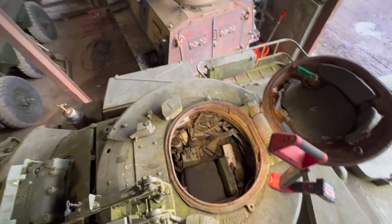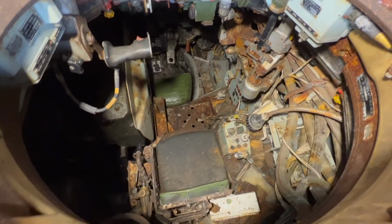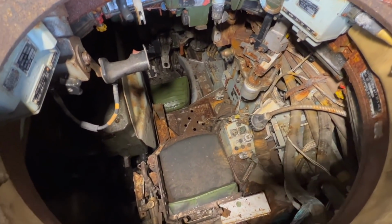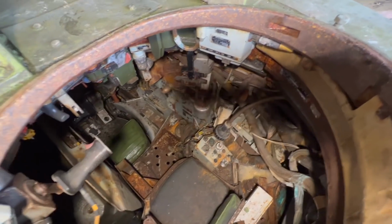No. But yeah, so this is inside the commander section. So this thing has stood outside for years. It was a gate guard for a long time, but it is in quite good condition, considering. Just give me a minute to jump down inside, and we'll see what we can see.